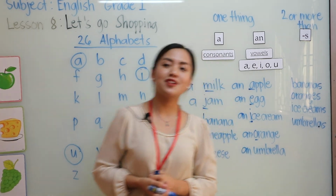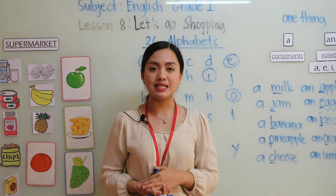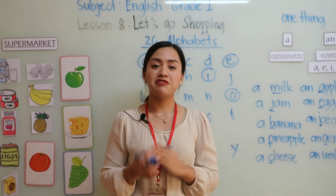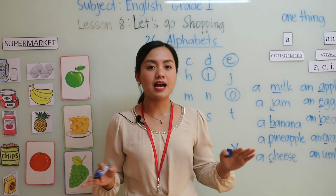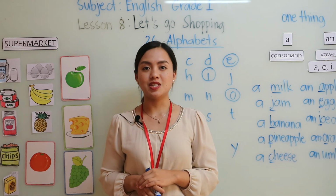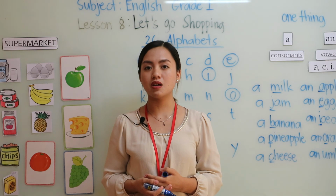Okay, so that's it for the lesson for today. Now remember, guys, you can only add the articles a and an before a noun if they are one thing. But if they are two or more, do not add any article, just add S at the end of the word.